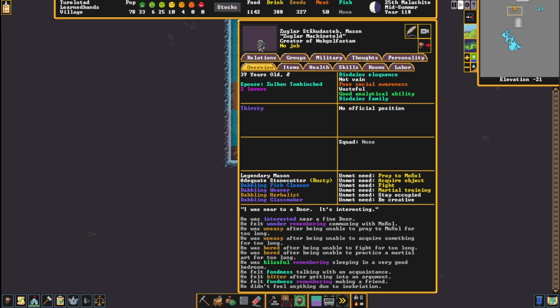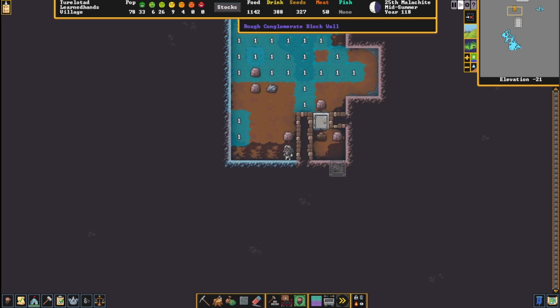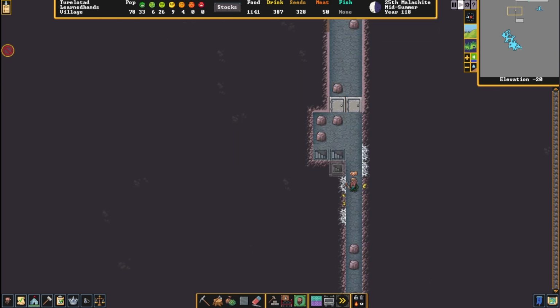Zuglar Stakud Osteb, the Mason. Oh. Okay. Well, maybe he's just hanging out in this wet room, just being thirsty. Because he apparently is not stuck. Oh, there he goes, back up the stairs. Okay. Well, glad you're okay, Zuglar. Go talk to someone, buddy.